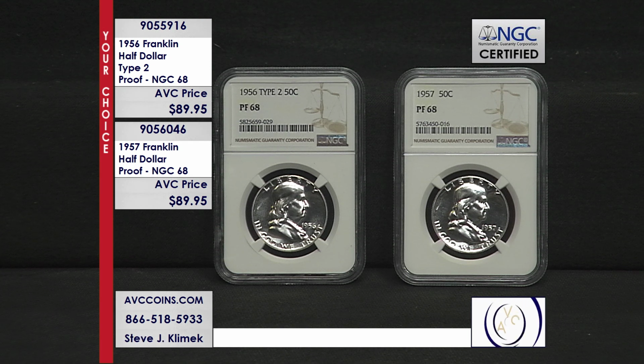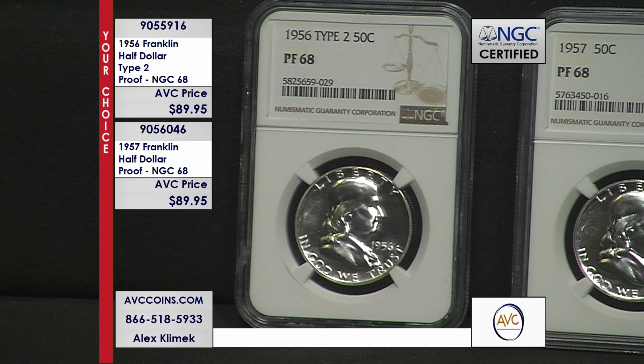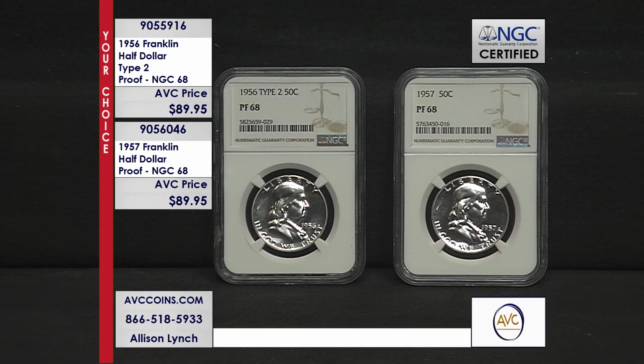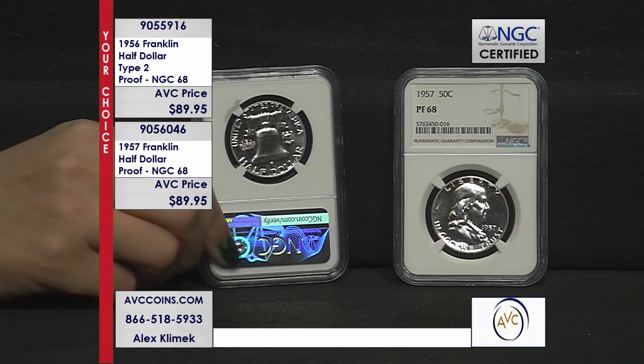We're looking at middle 1950s proof Franklin half dollars in 68 grade. 68s. There are no 70s. The pinnacle of these are 69s. But now look at the price. We have 68s at $89.95. A competition, $250 on the 56 and $170 on the 57. Same coin. Absolutely identical. NGC, the grade, the look and feel, all there.